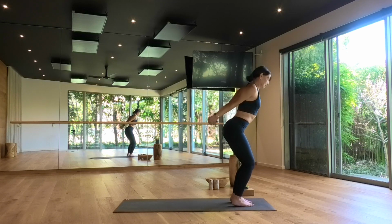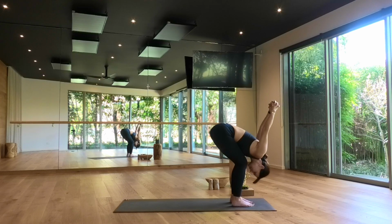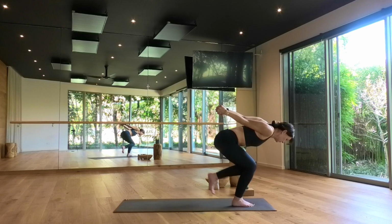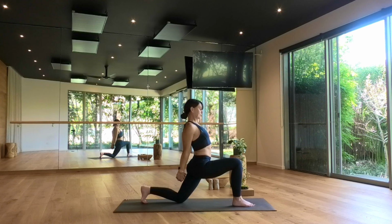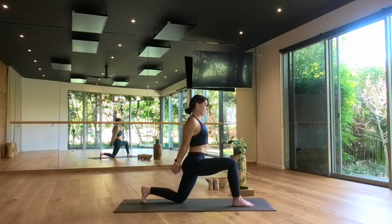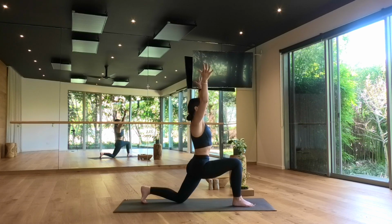And on your exhale, forward fold. Keep the hands lifted up halfway, extend. On your exhale, left foot steps back, low lunge, left knee softly down. Inhale, lift your sternum, fists draw down. And then neutralize your spine. As you feel yourself breathe in, arms reach overhead.